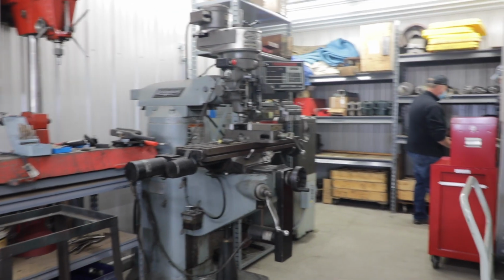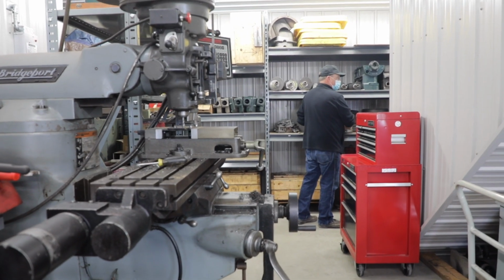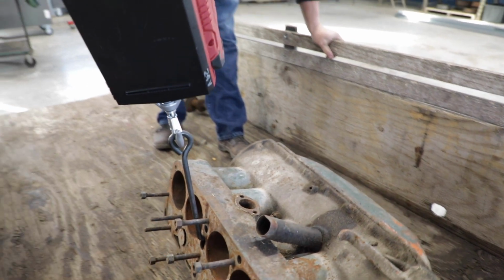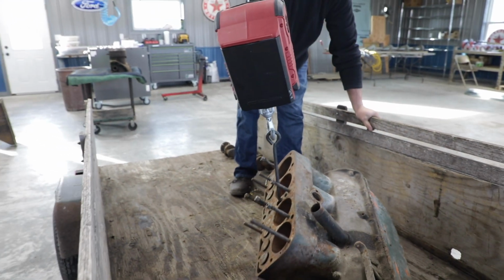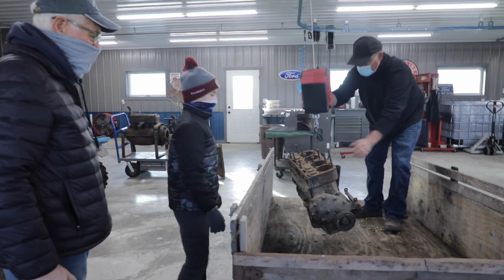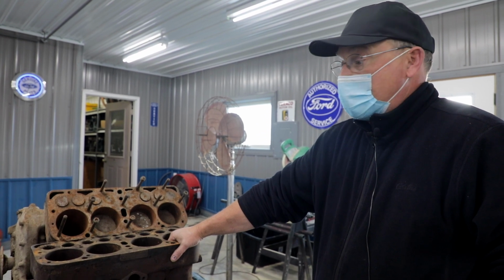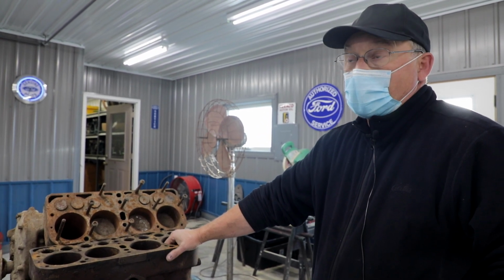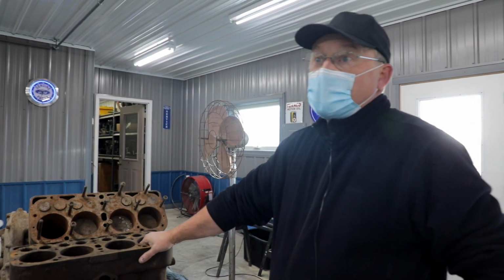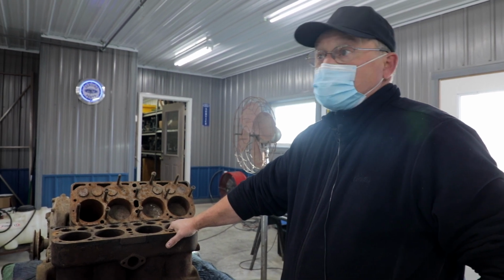So the process: we break them down, we disassemble them, we crack check them, and then we run them through a caustic hot tank to degrease them. And then they get put into an automotive washing machine, which makes them squeaky clean. And then we take them to a shot blasting machine and run them through. When they come out, they look like brand new casting. They're really clean. And then at that point, before we even touch them, only with clean hands or gloved hands, we paint them. We put the first coat of paint on the raw casting, and that sticks really well.